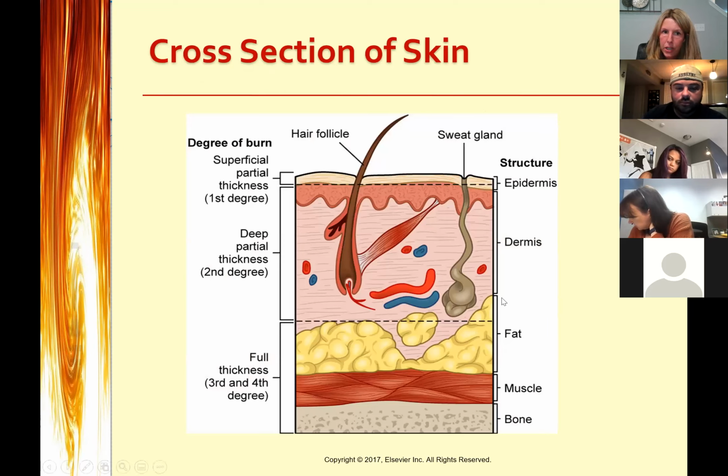So here's a really nice picture. We've got our first degree, superficial partial thickness, this epidermis. This is our sunburn. Deep partial thickness might be a thermal injury burn: flash, flame, scald. It's going to have some blistering with that. And that's going to be your second degree burn. And then third and fourth degree, it's once it starts involving the fat and then muscle. Our fourth degree is down to the bone. Nerve endings are shot. The area around the burn is going to be extremely painful, but the burn site itself will not be painful because the nerve endings are destroyed.